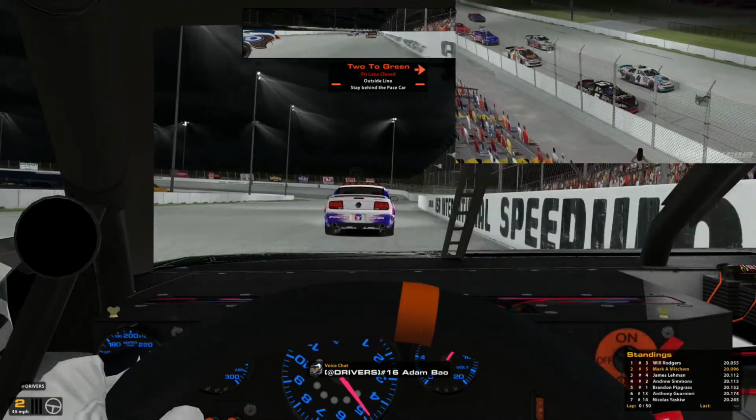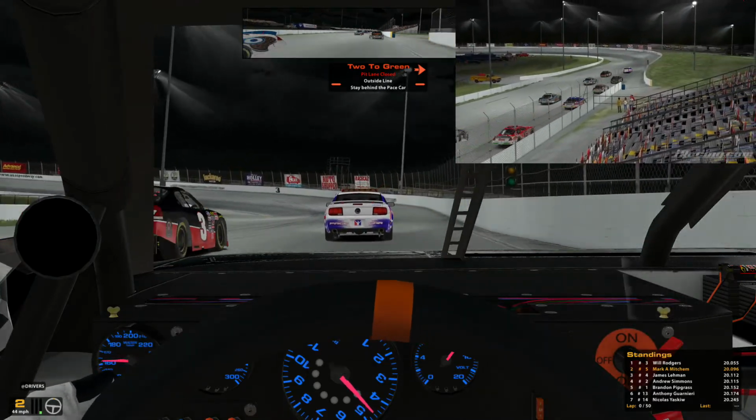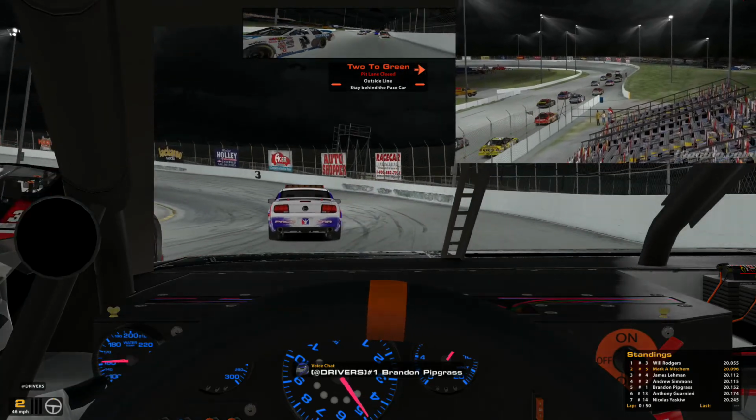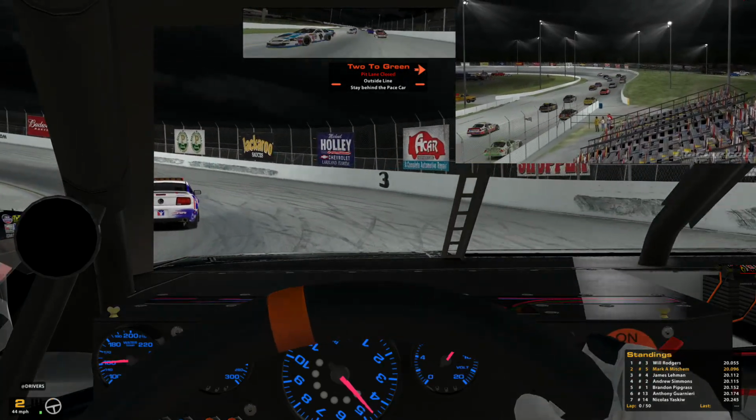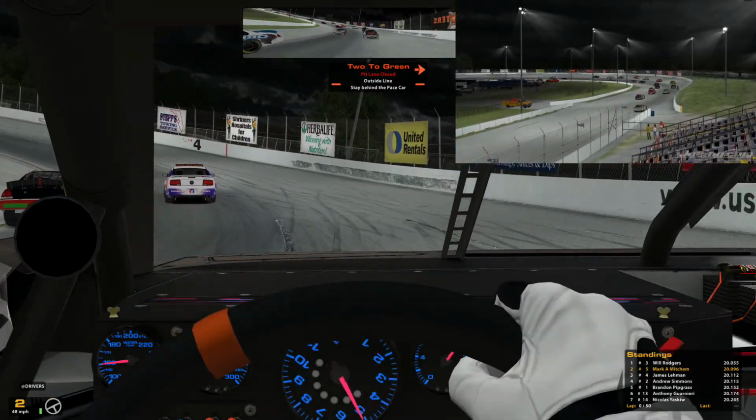It also gets a little bit loose. Tell me what the stripe colors on the back of the cars mean? It's your license class. Ah, thank you. You're welcome.